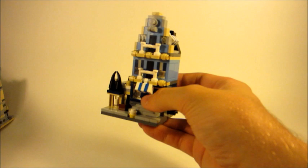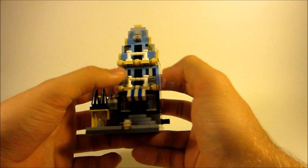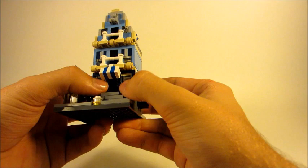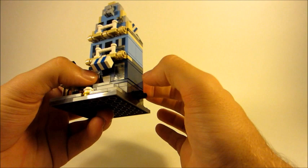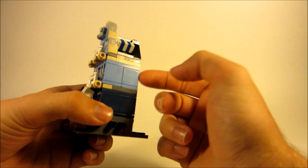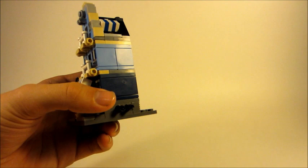The next one is Market Street, and this one is really cool. It actually uses more SNOT techniques than the Cafe Corner did. Here, you've got the entire sides of the building are SNOT. Very nice dark blue 2x4 plates, but up here we had 2x2 plates in medium blue. And I ended up getting an extra one, and I looked everywhere, didn't miss a single piece, so I ended up getting an extra. That's kind of cool.